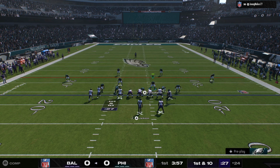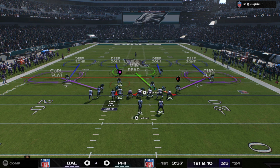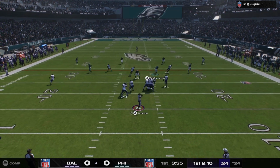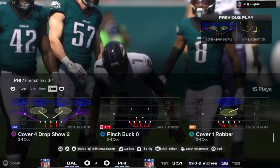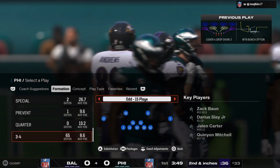In motion left, Bateman. Jackson looking to throw right away. That's complete. It's Rashad Bateman. And he'll be stopped in his tracks right at the 33.